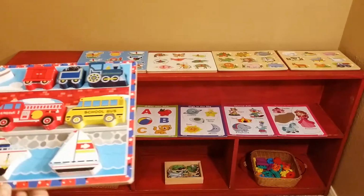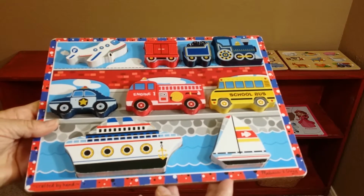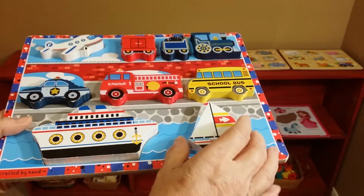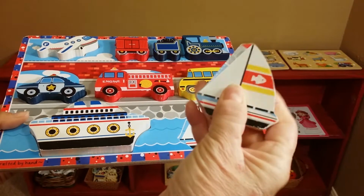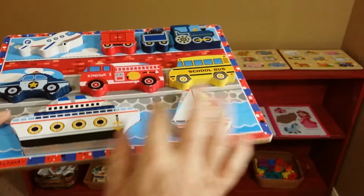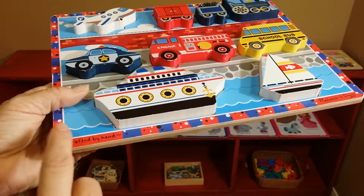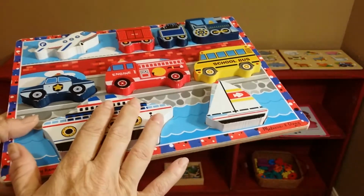For a young child who's just able to handle things and use both hands, and they might still want to chew on things, these wood puzzles are awesome. There's no paper to it. The paint is intact within the puzzle piece. Now, the actual board is a different story. You don't want them chewing on that. But these are all wood and really good puzzles.